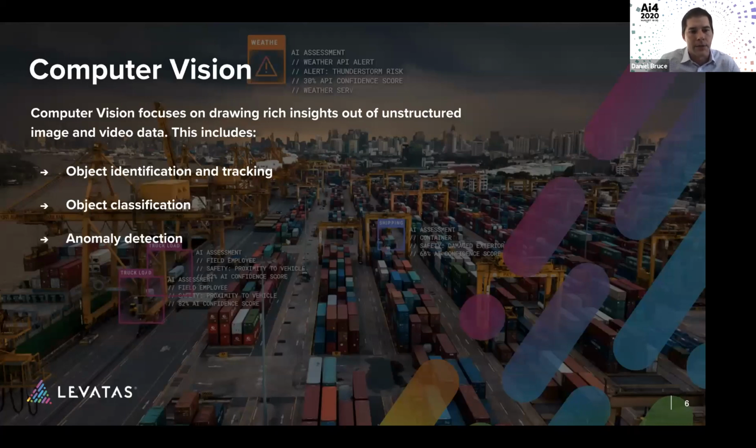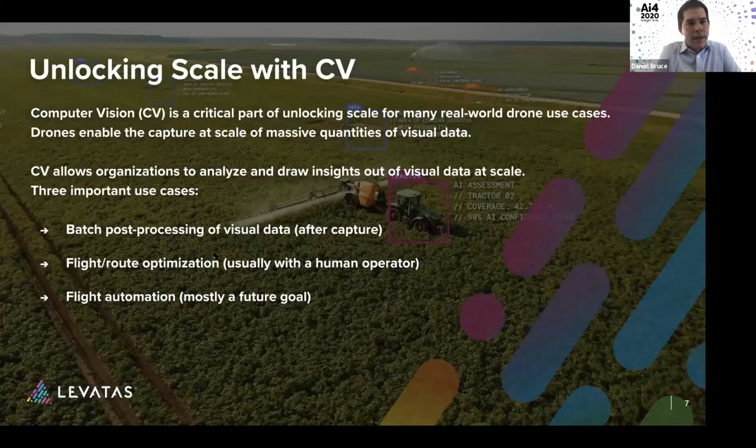And then anomaly detection focuses on understanding change and novelty. So understanding when something looks different than it's expected, something looks different than normal. This is a really important use case in industrial contexts, especially because usually anomalies are bad, or at least I could say often anomalies are bad. If you know what normal looks like and you're able to identify something that looks abnormal, a lot of times those are actionable situations.